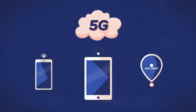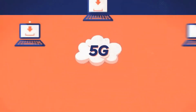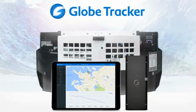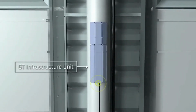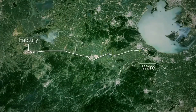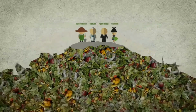And with the rollout of the 5G network, businesses will now have the opportunity to transform their operations by implementing the IoT. A Danish company called Globe Tracker has taken the lead on this by offering a solution to 30% of the world's food lost or wasted between farm to fork, which equates to a total of around $750 billion. By transmitting real-time tracking data from refrigerated containers and its sensors, near real-time data is shared with the customer throughout the supply chain from end to end. This prevents load loss and spoilage for some of the 1.3 billion tons of food wasted around the world every year.